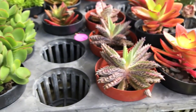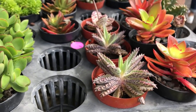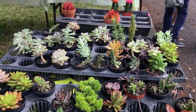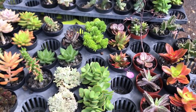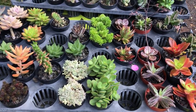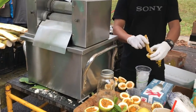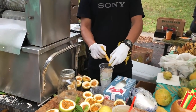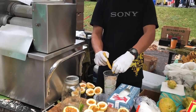I think it's Chinese. Jackfruit for that. They call it baby jackfruit.